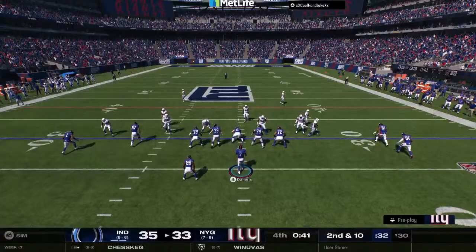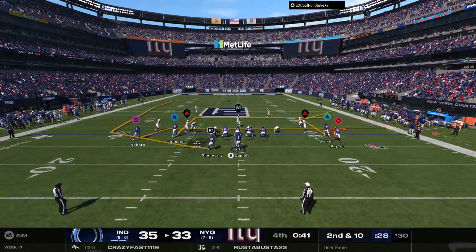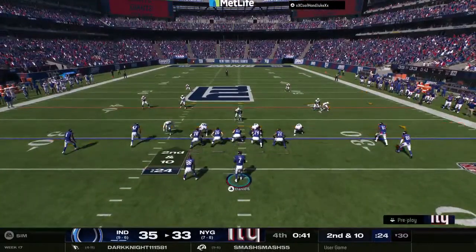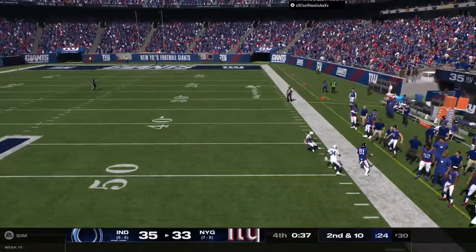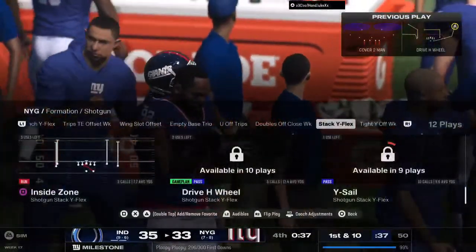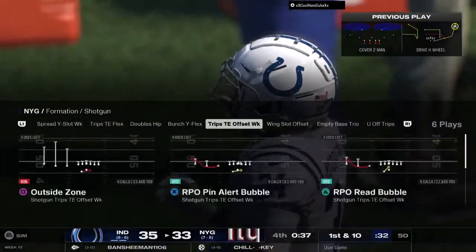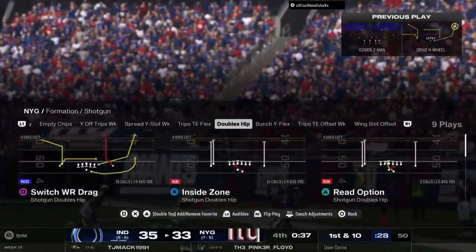No dice on that prior pass. Here's second down. Set. To throw. Toward the sideline, and he's got it. And he's out of bounds. Looks like right at midfield. Big gainer here as he picks up 20. And the Giants will have a first down.